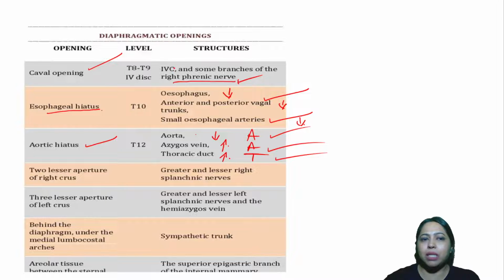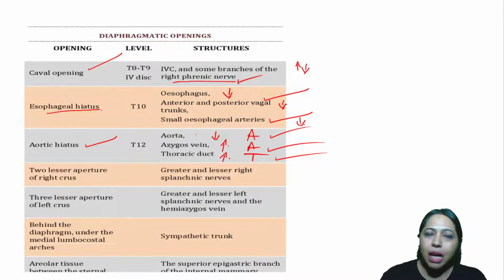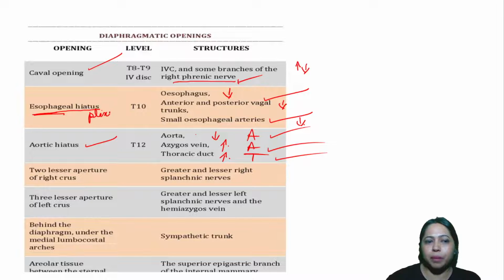And what about IVC? Is the inferior vena cava descending or ascending? The inferior vena cava is ascending upwards and the phrenic branches are descending downwards. So this is what you should remember: what structures ascend, what structures descend, and what are the structures that are tagging along with the main structure. So for the esophagus, you remember there is a plexus that is formed by the vagus. So that's why there is vagus. And with the inferior vena cava, you remember there is the phrenic nerve along with that. And the aorta has the thoracic duct together with it, with the mnemonic AAT.